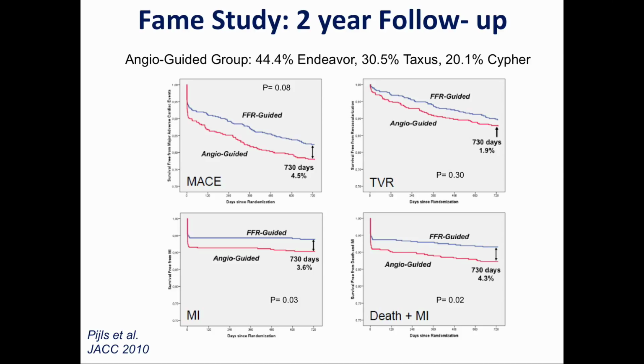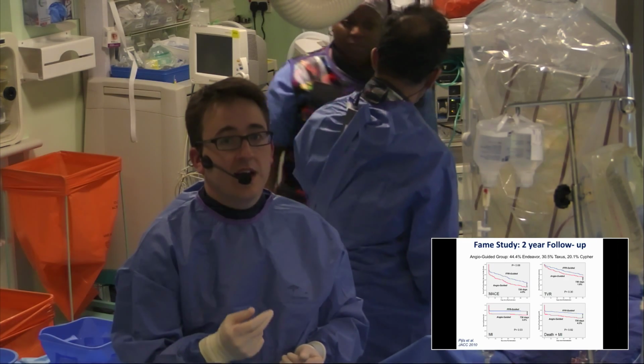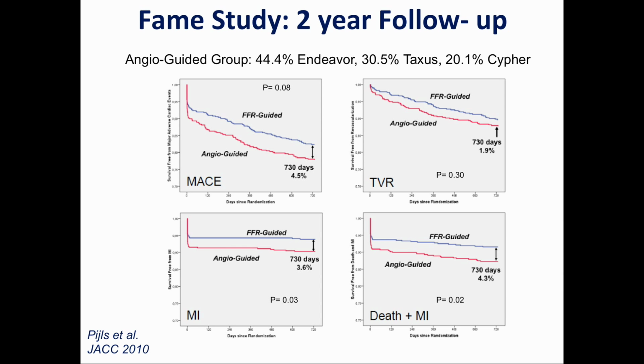And you can see with the human data, as we know from their original DEFER studies, moving on to the FAME and FAME 2 studies, is very, very powerful and very, very strong in terms of helping to illustrate to us that physiology, over and above angiography on its own, is an important guide and diagnostic tool for improving clinical outcomes for our patients. So essentially, it makes us select stents more appropriately and is more cost effective, with an end result of better outcomes and lower clinical event rate for our patients.